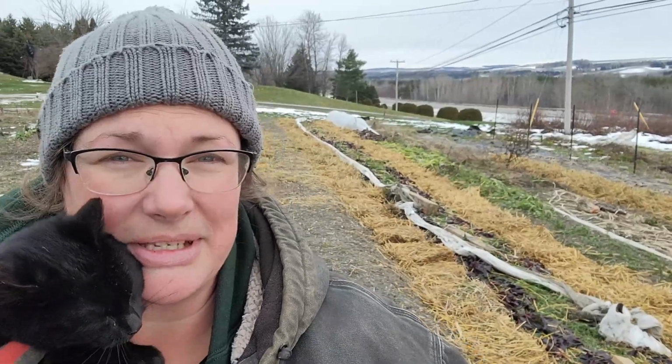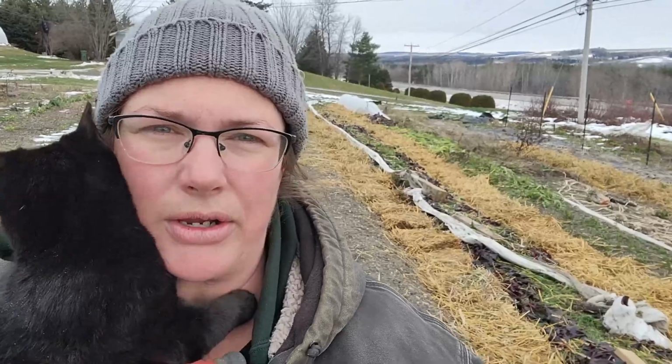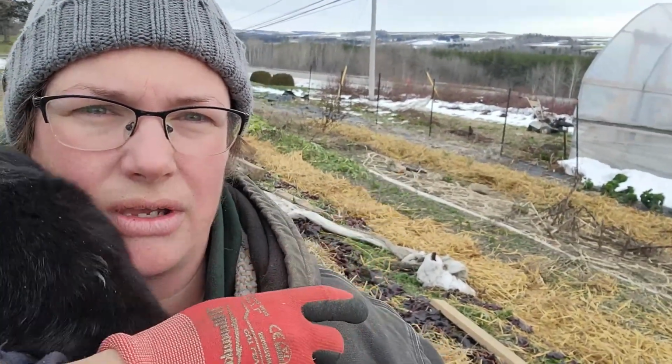This is Soldier. He's come to say hello, and he's all purring and cuddly.